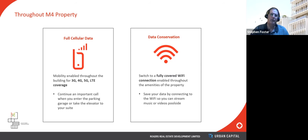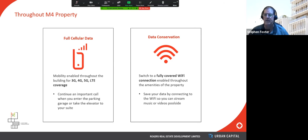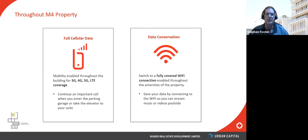This is covering you for 3G, 4G, and 5G, and all LTE coverage. So this building has been built for full cellular coverage throughout the entire facility. If you don't want to use your cellular coverage, it also has full Wi-Fi through all the amenity spaces, all the areas that Matthew alluded to, from the front entranceway to the amenity spaces. So if you're sitting by the pool and you want to take a break and you want to listen to some music or stream some videos, full Wi-Fi capability is available to you at that space as well.